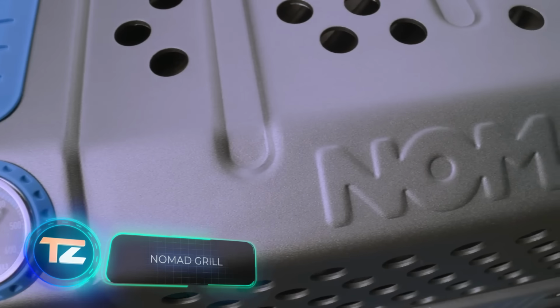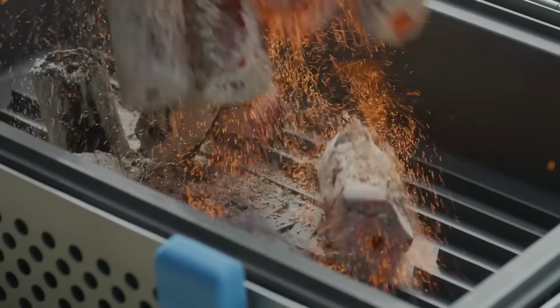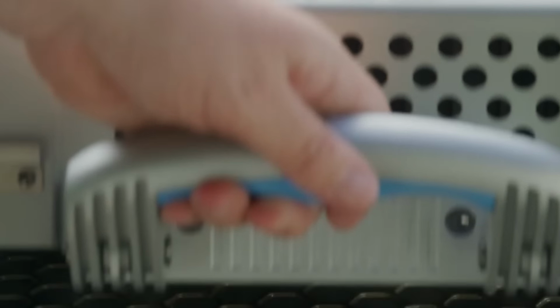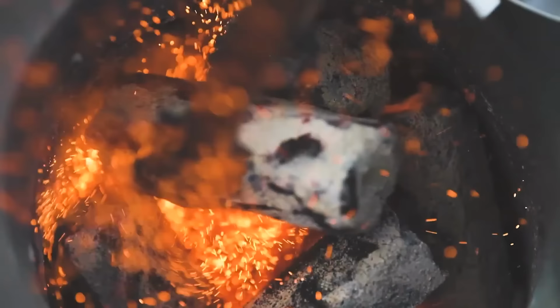With a power station in your backpack and a grill in your suitcase, modern camping doesn't seem to be heading in the right direction, does it? Well, the Nomad Grill definitely has its perks, especially since it combines a grill with a smoker and weighs about 13 kilograms. Who's up for taking this suitcase fishing?